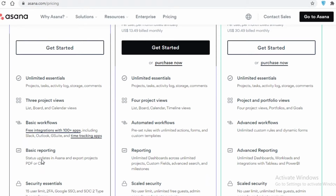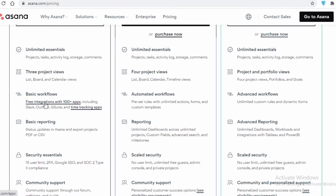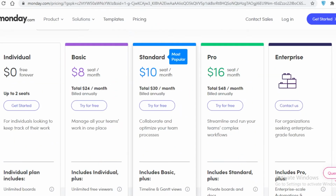Asana is a productivity driven software. So if productivity and deadlines and all that really is essential to your teamwork, you should definitely go for Asana. But if you're working alone, you don't really need to monitor anyone else's productivity, go for Monday.com.